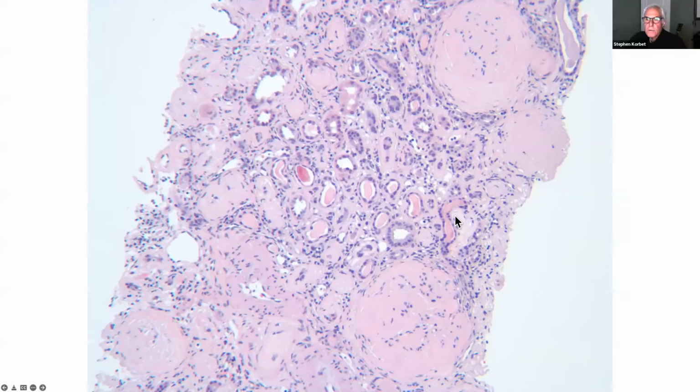Here we are back to an H&E, and I think here's where we see really significant global glomerular sclerosis and a lot of tubular interstitial fibrosis and atrophy. If we look at this one, you can see where there's a fibrous crescent, and I don't know if this is what's left of the glomerulus, but this is probably a remnant of what we saw very actively a few slides before.